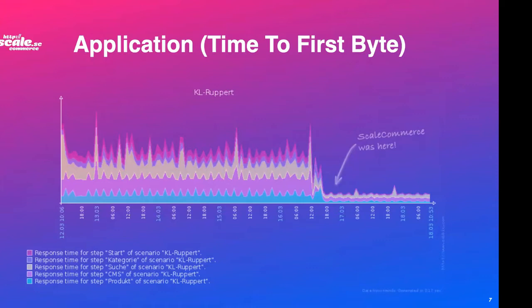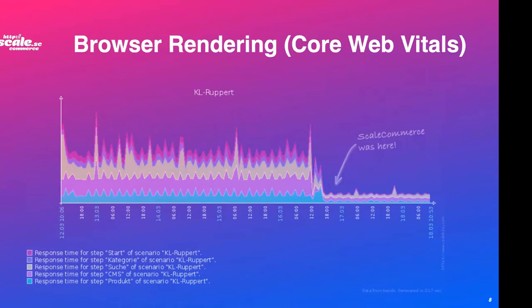So from a user perspective, this is the time how long the browser window is empty, because the application on the server is working in the background. And when the application is done after the time to first byte, what happens then is that the browser is rendering the shop. This is where Google Core Web Vitals come into play. And I will get back to why this is important in a minute.